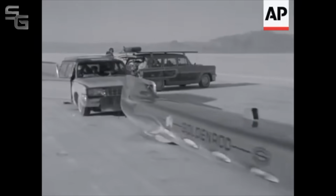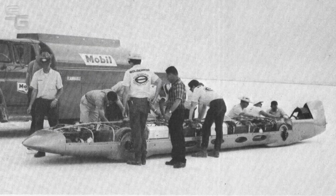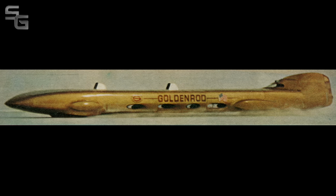On November the 12th, with just 2 days left on the Bonneville course, Bob Summers ignored the rain showers and drove Goldenrod through the measured mile at 412.7 miles per hour. The car was turned around and roared off back down the course with 5 minutes to spare, the 4 V8s screaming at 7,000 RPM. The run was perfect, for an average speed through the mile of 409.277 miles per hour, more than fast enough to claim a new wheel-driven record.